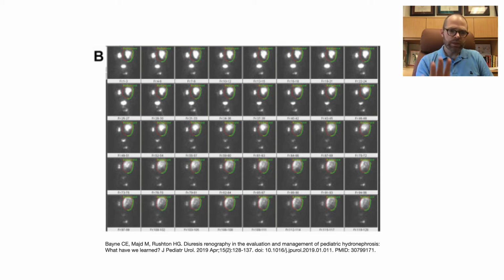And this gets very nuanced, but I just wanted to highlight that at the beginning of that first 30 minutes, after giving the radiotracer, or in this case, this is probably after giving the diuretic, so 30 minutes into the study, the shape of the kidney will change. So it's important that the radiologist or the technician not draw the image in the beginning, but wait till the end and then go back into the test backwards and calculate the drainage curves based on that.